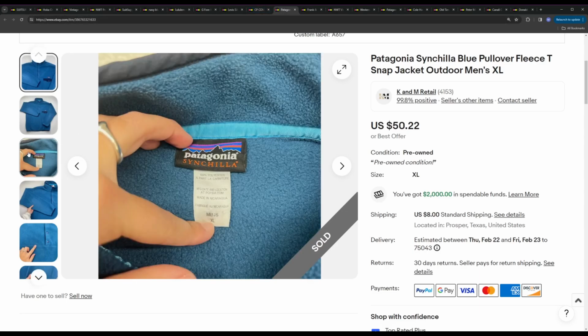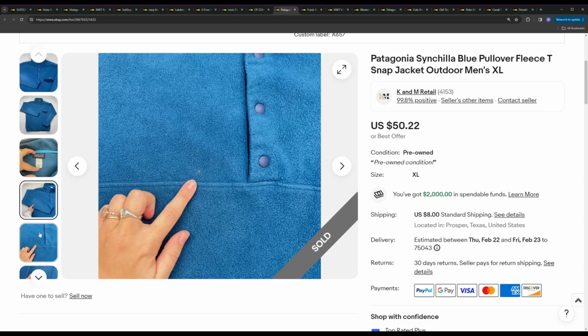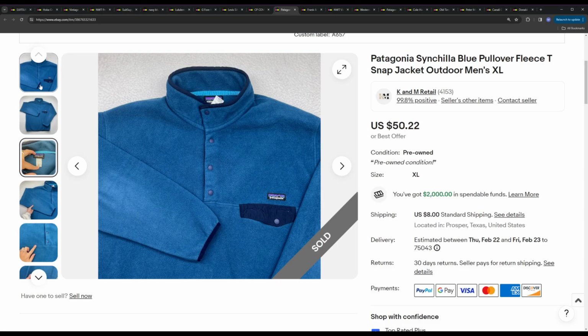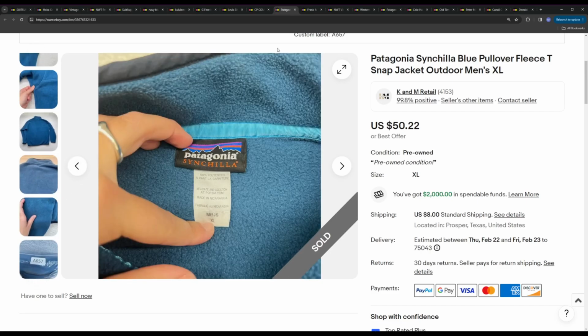Next is just a Patagonia Chinchilla. Had some flaws on the sleeve, just some fading a little bit on the sleeves, a little spot there, but it ended up selling for $50.22 plus shipping. We usually pick up all the Patagonia Chinchilla line stuff unless it's overpriced at the thrift stores, because they just sell super well pretty much all year round in my opinion. So even in the summer, if we find this stuff, we'll still pick it up and sell it really quick.